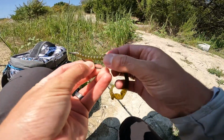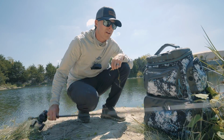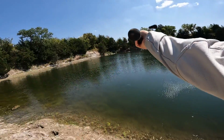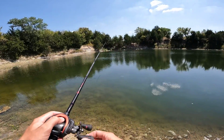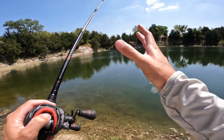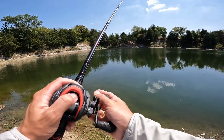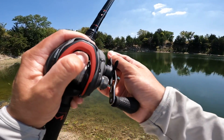And instead of rigging it all the way through, I'm just gonna Texpose it because I don't think there's a whole lot of really snaggy stuff out here. And I would like the best hook set possible. And the biggest thing with soft plastics this time of the year, especially in Texas, the dog days of summer, is just work them ultra slow, even slower than you're probably used to, even slower than you want to or are comfortable doing, just extra slow.